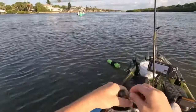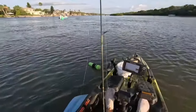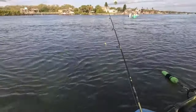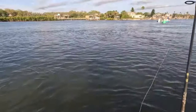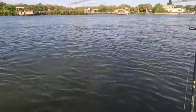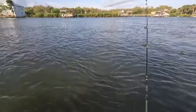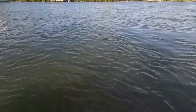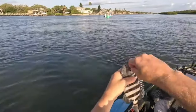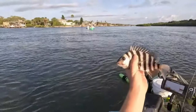Well, I get the smallest one down there. Huh? Little sheepy. Little sheep. Chewing. There we go, a little bit better. Ooh. Oh, here we go. That old pelican wants some fresh sheepshead. Look at that. Nice one.